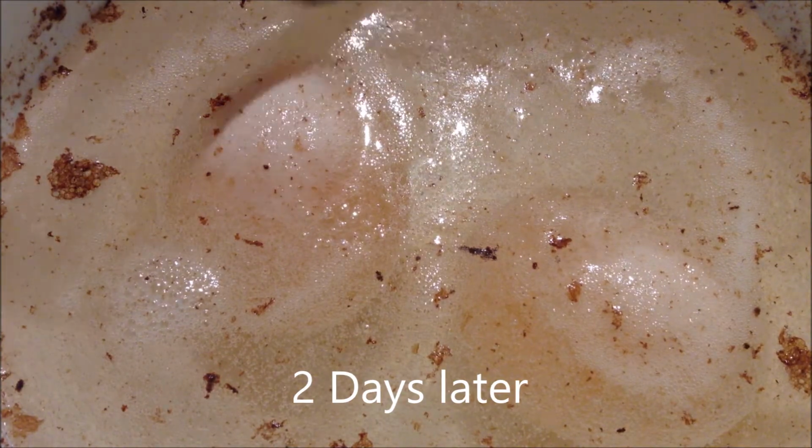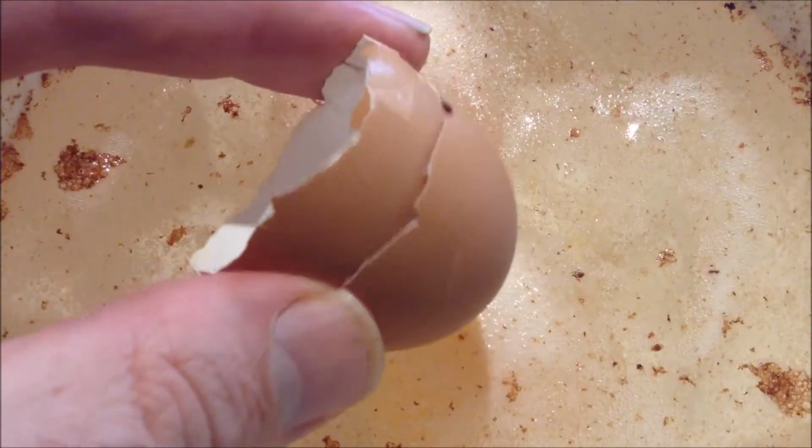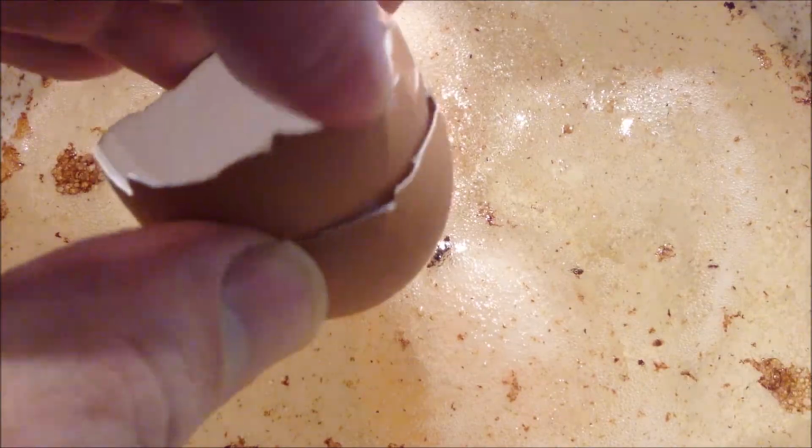So this is about 48 hours and all seems pretty settled in here. No more bubbles coming out. Hard to remember that just a couple of days ago that eggshell looked like that, and it's all dissolved. Carbonate, of course, was that eggshell. It makes up about 4% of the Earth's structure.